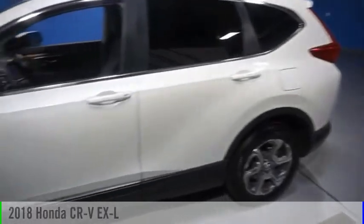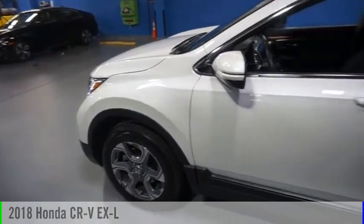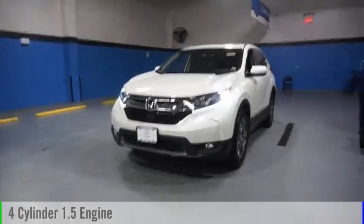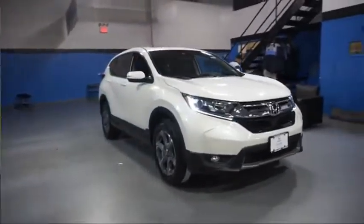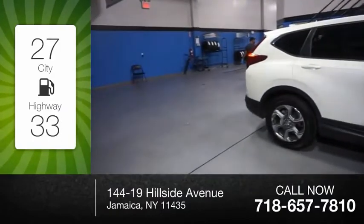Looking for the right vehicle? Check out the 2018 CRV. This vehicle is powered by an all-wheel drive, four-cylinder, 1.5-liter engine, and comes with a continuously variable transmission. Great fuel efficiency saves you money by requiring fewer trips to the gas station.